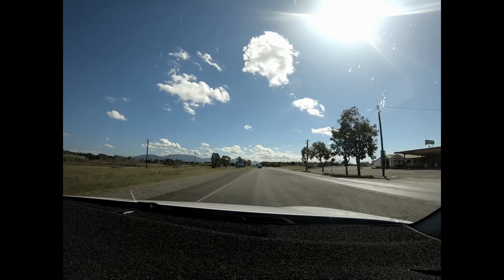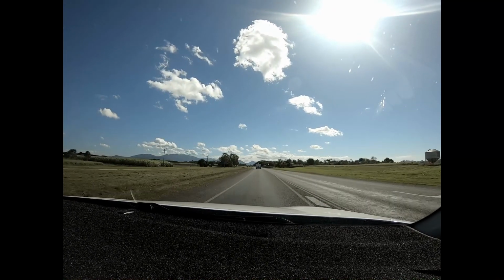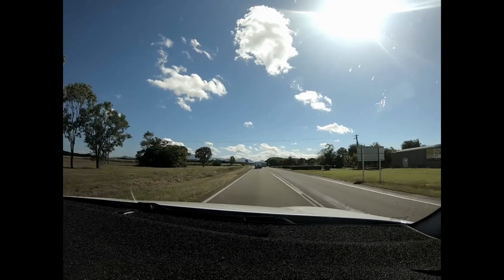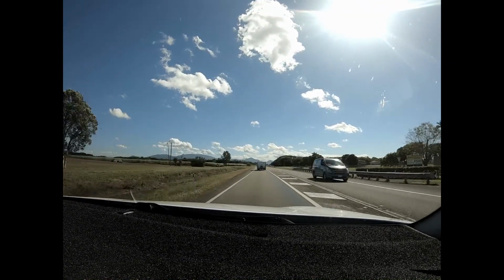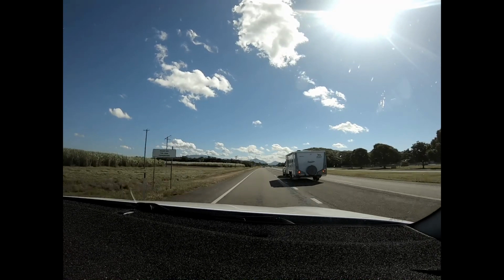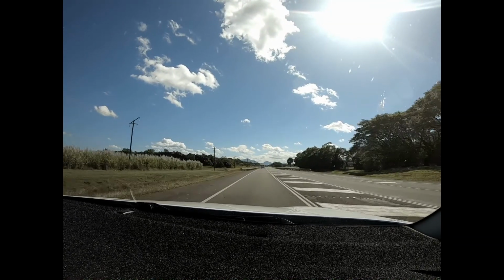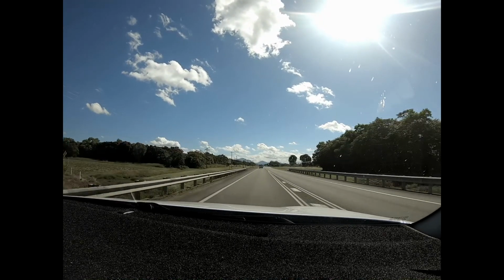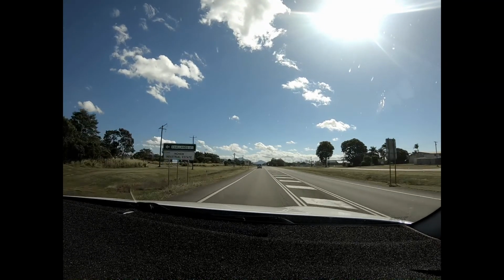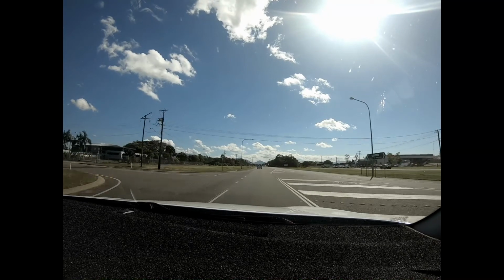Right, we are now coming into Ingham. That was the place that I was born at, the Ingham Hospital. Ingham hasn't changed much at all from when I was a kid. It's still pretty much the same. A couple of extra buildings, but otherwise it's still the same. The Shire itself has a population of around 6,000.